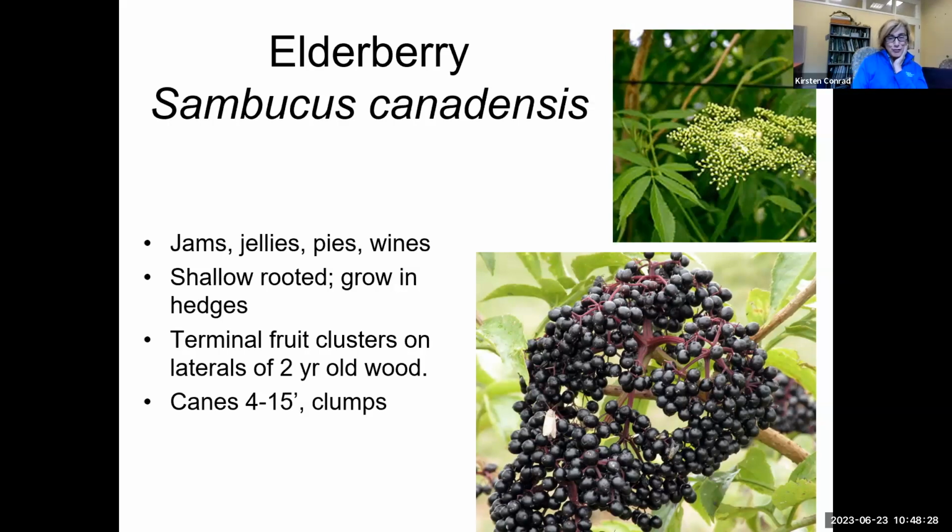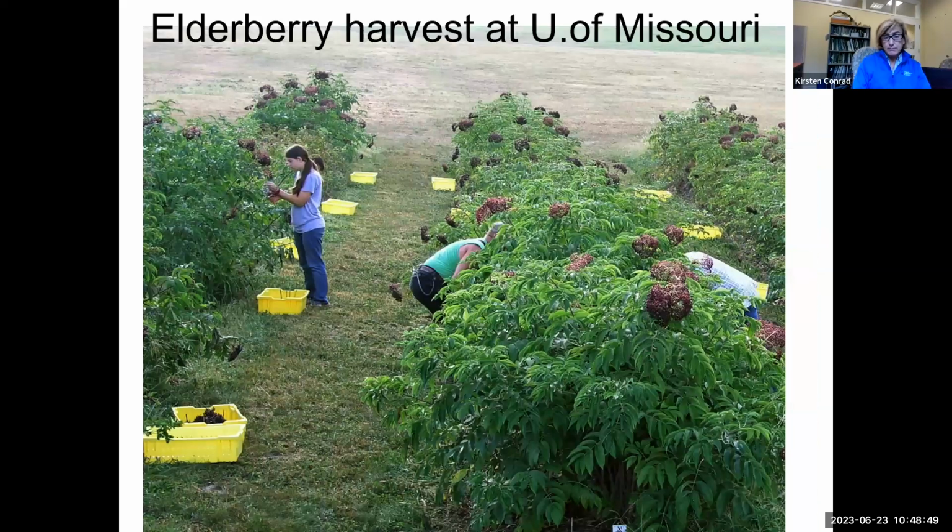Elderberry, if you're lucky enough to get the fruits before the birds do, is a wonderful plant to grow. Likes the wet soil. It's very shallow rooted. You can use it as hedges. You can use it as specimen plants. They grow as kind of like a cane-like thicket in clumps. Here's a picture of what they look like in the field. I looked at this picture and thought, my gosh, they got berries. They've got fruit, and the birds haven't eaten it all. But elderberry wine, everybody's heard of that. Elderberry jelly, the fruit is wonderfully useful in a variety of ways and can be eaten out of hand as well. But you can see the relative size of these plants, and they can be cut down to the ground every year and maintained that way.